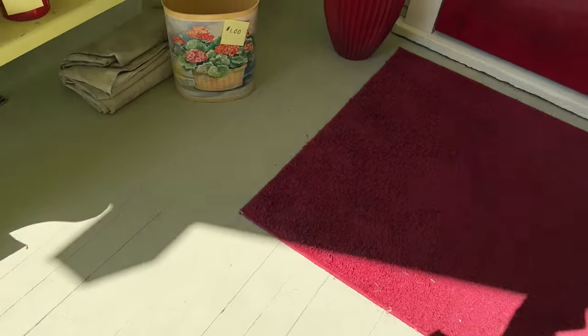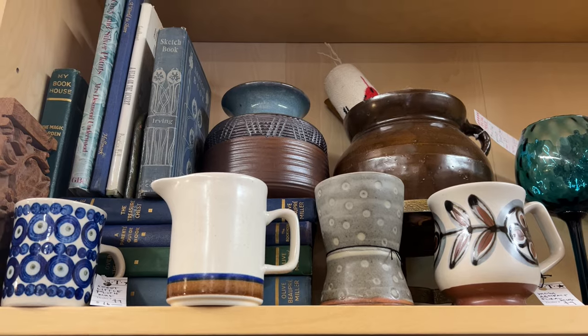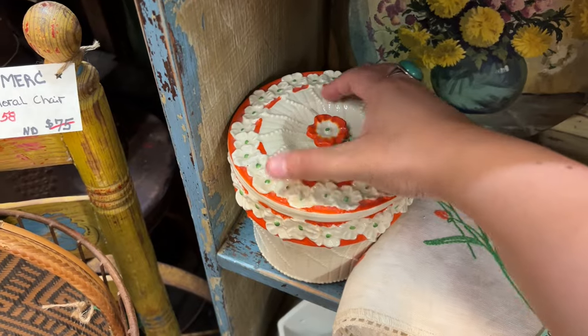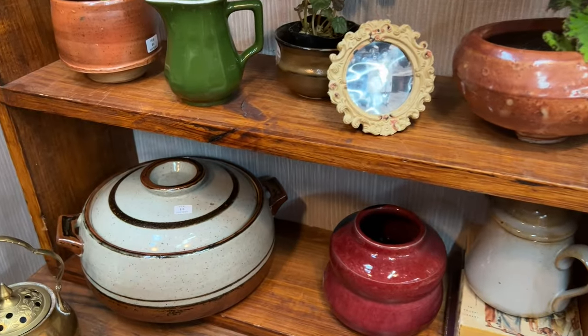I also found just the sort of vintage wastebasket that I had in mind, and it was only $1. And I found a cute little jar for my tiny spoons, and there will be a cute little video to share it coming soon.